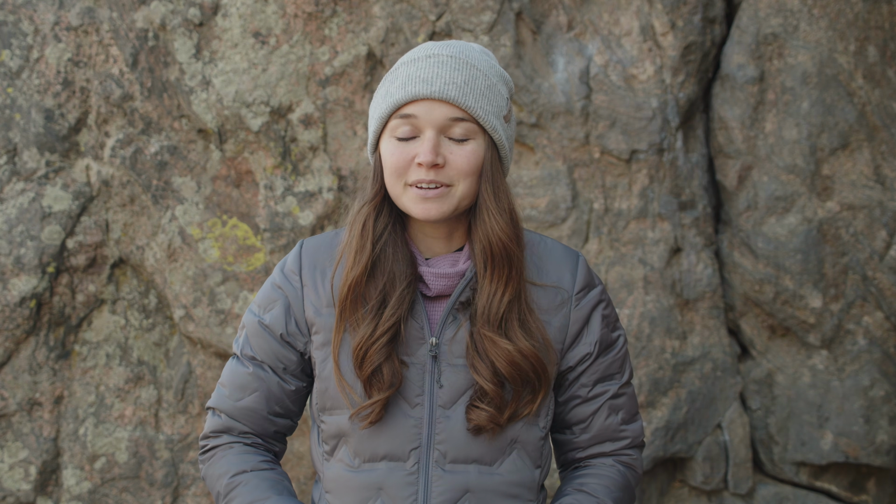Today we're learning about two different grading systems in rock climbing. The Yosemite decimal system, used for rope climbing, and the V-scale, used for bouldering.